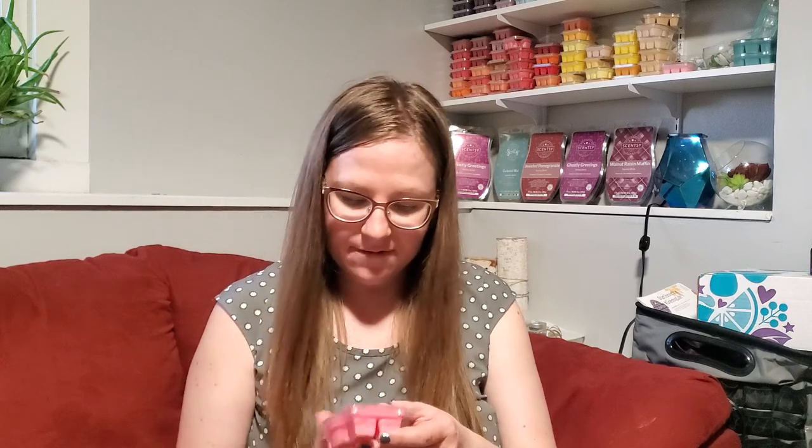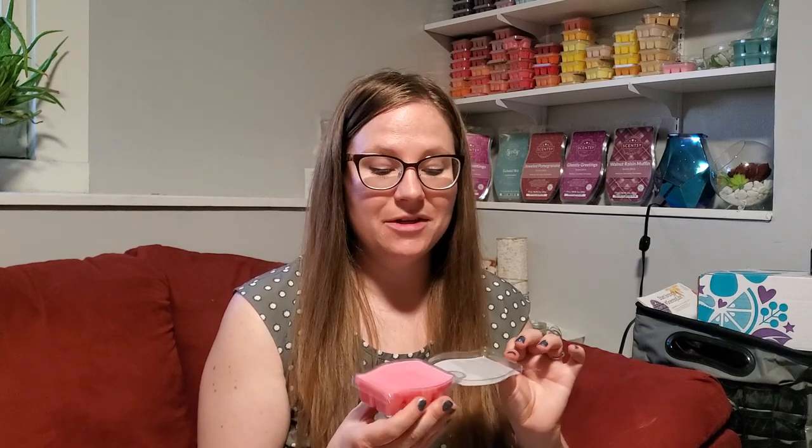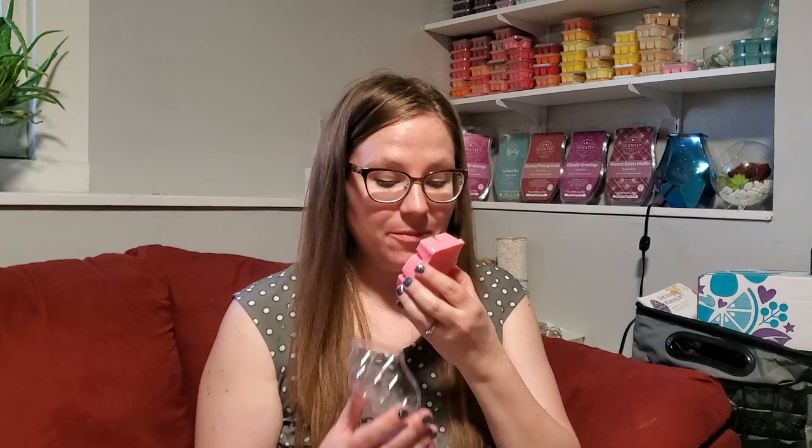The next one we have is Fiji Flower. It's this pretty pink wax. And this one is probably my favorite. It's a toss-up between this and another one, but this is really, really nice. It's a really nice, fresh floral. It's not a powdery floral. It's a tropical floral, and I love it. This is great, and it smells like it's going to be a strong performer. This is so, so nice.